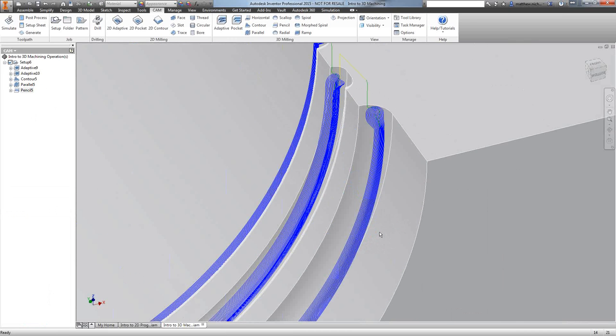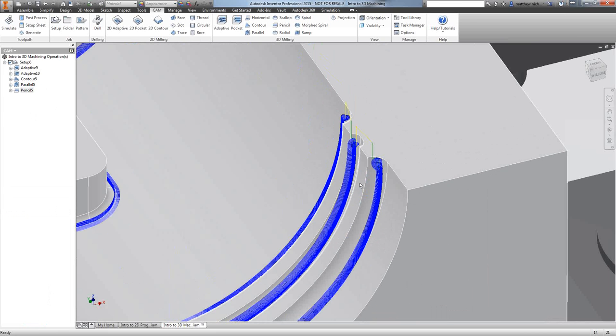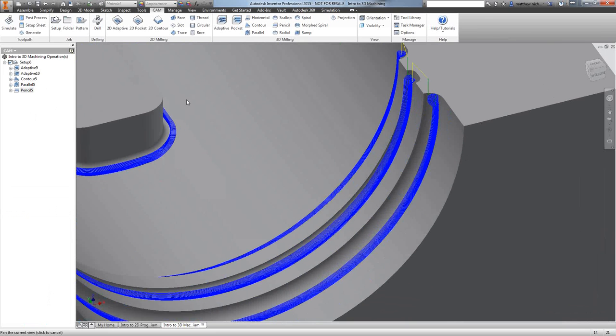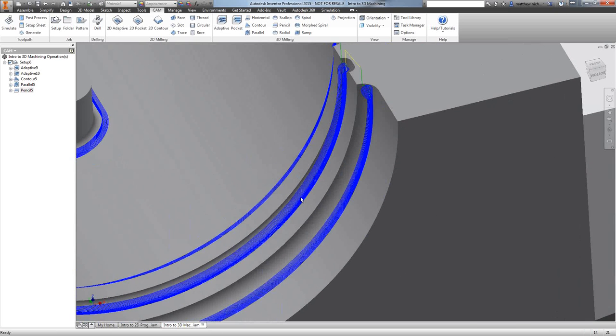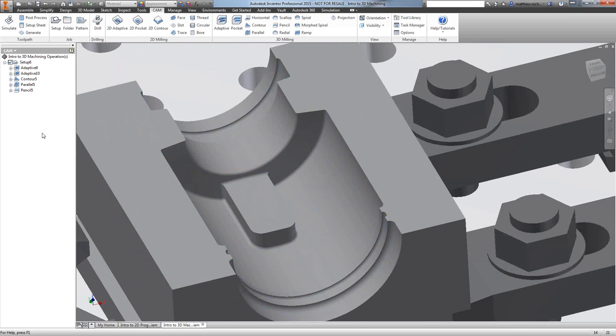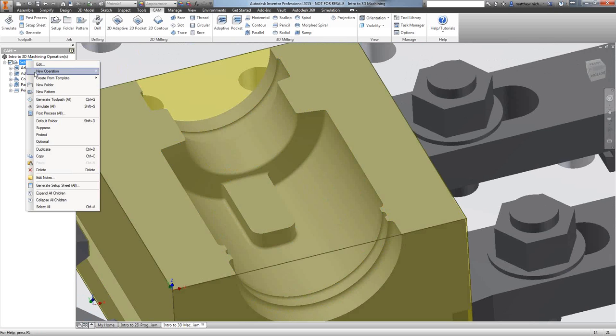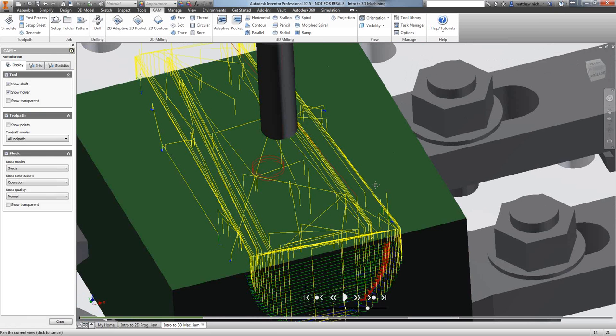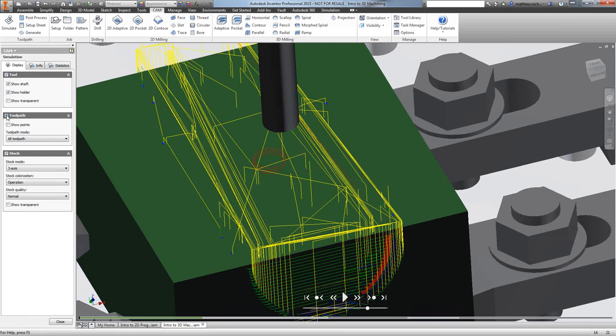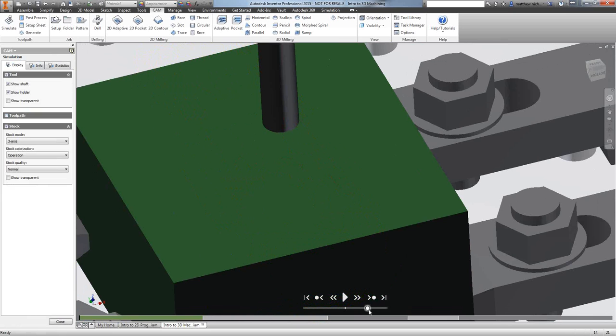So notice now we've got a lot smoother finish that will be machined on this part with the step overs. All right, so that finishes our generating toolpaths on this part. So now let's do a simulate to see how it compares to our stock. And on this, I'm going to turn off toolpath so you just see stock.